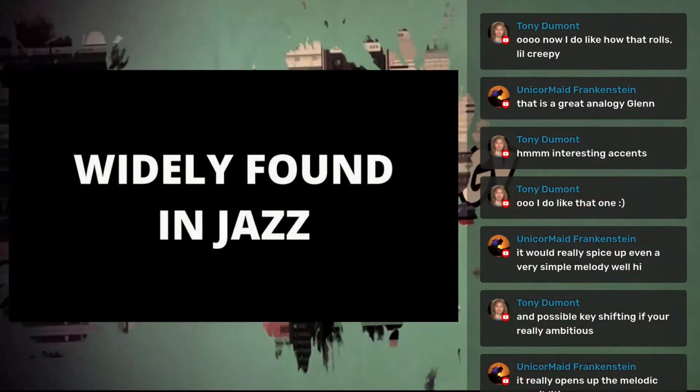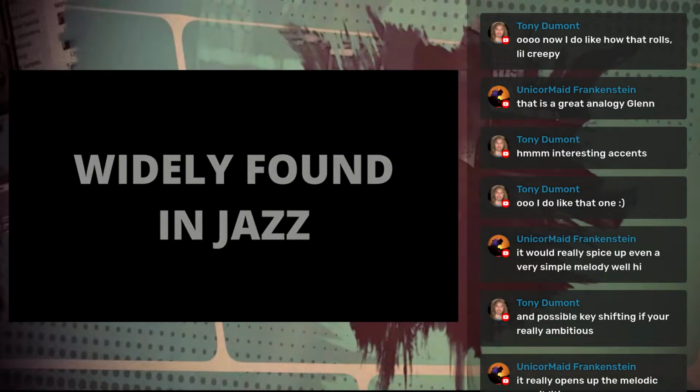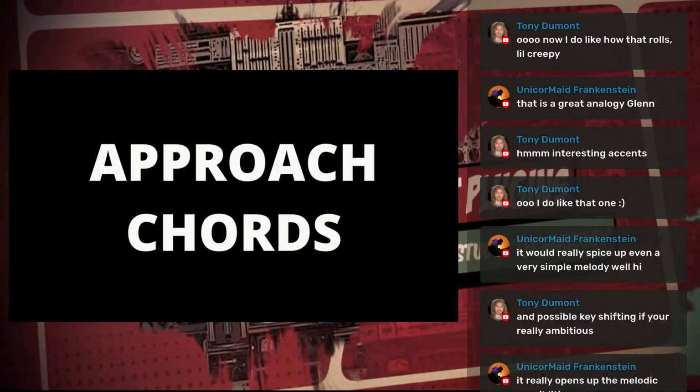The remaining 2 diminished chords are not commonly used in popular music, but you will encounter them more in jazz, so feel free to experiment with them if you want to. Remember that any of these chords could be used as a simple approach to the relevant target chord. You don't always have to use them as a bridge.